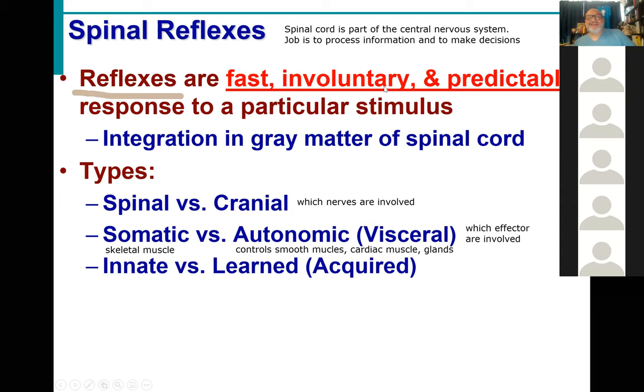Reflexes can be innate or they can be learned. What does that mean? Like it's either something you're born with or it's something that you learn to react to. Exactly. We as newborn babies are born with certain innate reflexes. If you take a newborn baby and you touch it on its cheek, what will that newborn baby do?